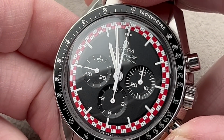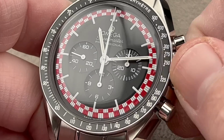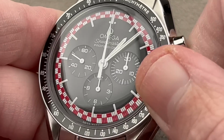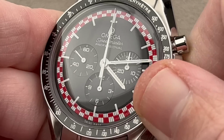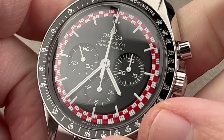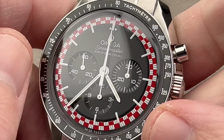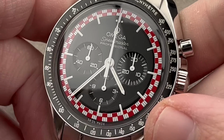Now, Omega and the Tintin owners of the copyright originally had this notion to create a co-branded watch. Unfortunately, it didn't come to pass, but the watch was made all the same. Responsible guesses estimate somewhere between 1,000 and 4,000 of these were made, meaning by Speedmaster Professional standards, quite exclusive.